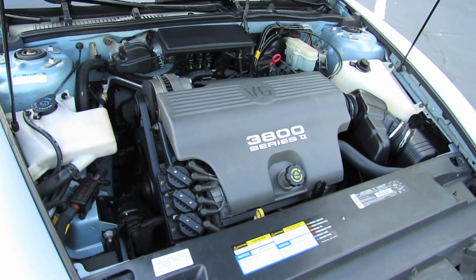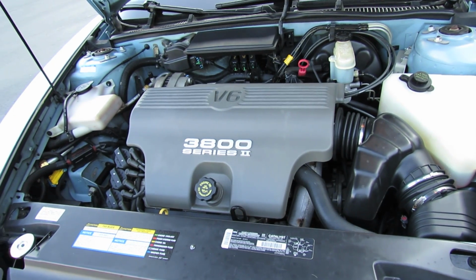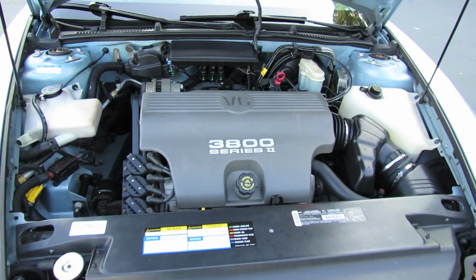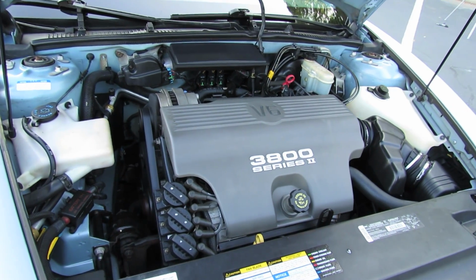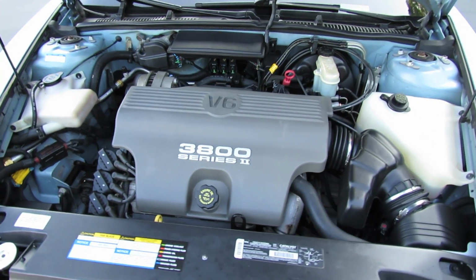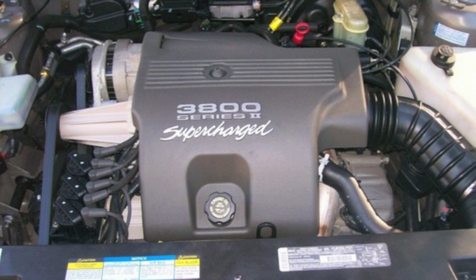And while the 3800 is a fantastic engine as far as reliability and dependability goes, it is definitely no race car. 0 to 60 time is around 9.9 seconds in the naturally aspirated form, while quarter-mile times are 17.3 seconds at around 85 miles an hour. And as far as some performance data on the supercharged variant, it bumps up to around 225 horsepower for 1995 because I believe it still used the Series 1 3800 just for 1995, then you had a Series 2 supercharged on '96 through '99.